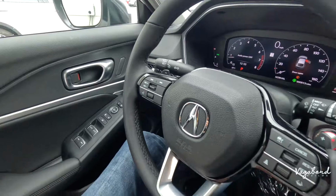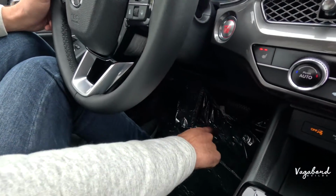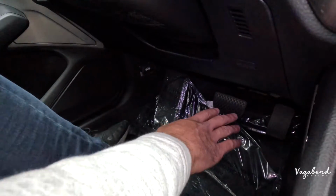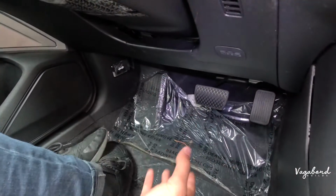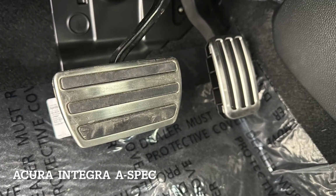And then to finish off with the sport pedals that you're going to get in the A-Spec, these are just kind of a rubber black look that we're used to in many manufactured cars. On the A-Spec, you have that brushed aluminum sportier look, okay?